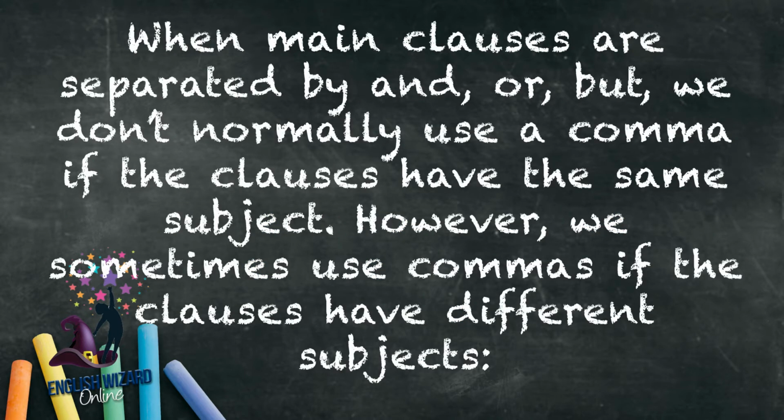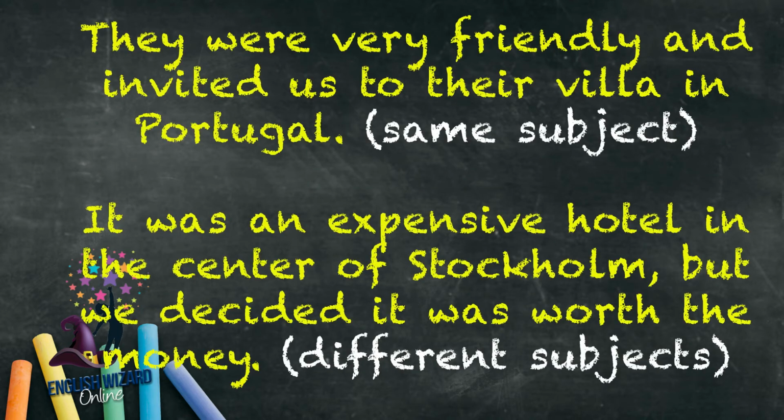When main clauses are separated by "and" or "but", we don't normally use a comma if the clauses have the same subject. However, we sometimes use commas if the clauses have different subjects. They were very friendly and invited us to their villa in Portugal. It was an expensive hotel in the center of Stockholm, but we decided it was worth the money.